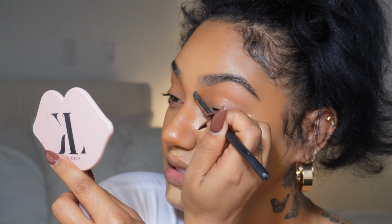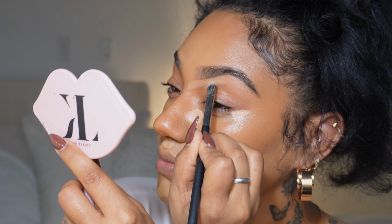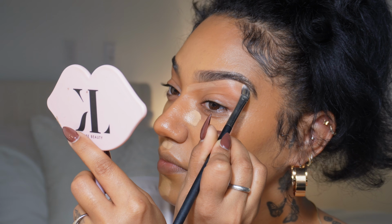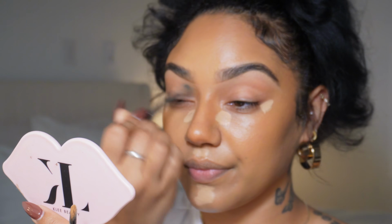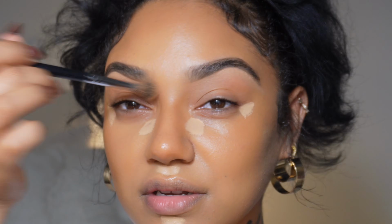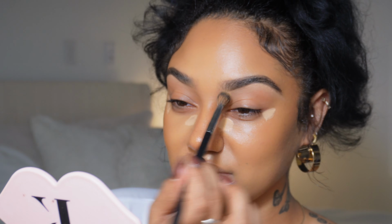Because when I do more of a full glam look, I like to make sure my eyebrows look nice and perfect. And I'm gonna take it also and just diffuse that front line so it's not so harsh with the concealer as well. It just lightens it up and gives it more of a natural look. The beginning of your brow, you don't want to look crazy, okay?